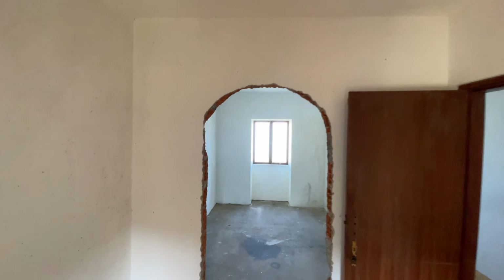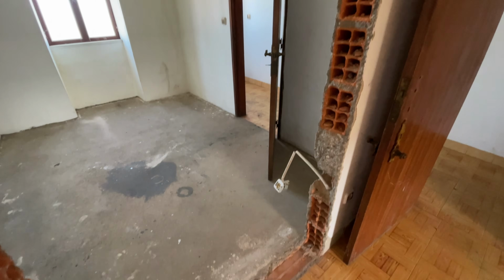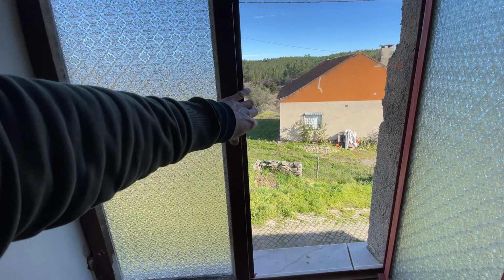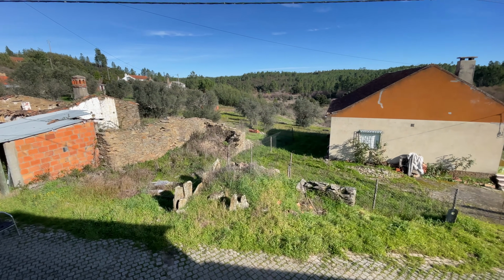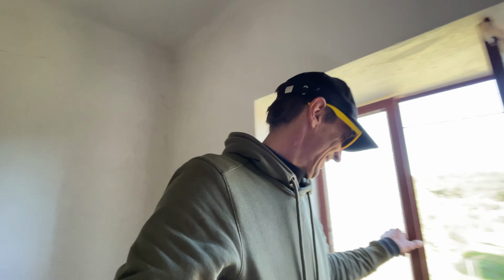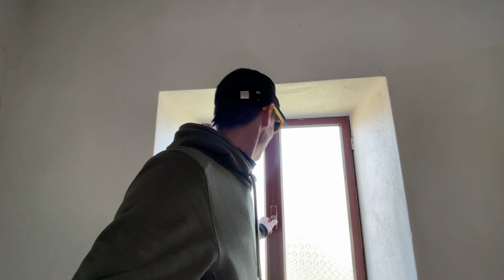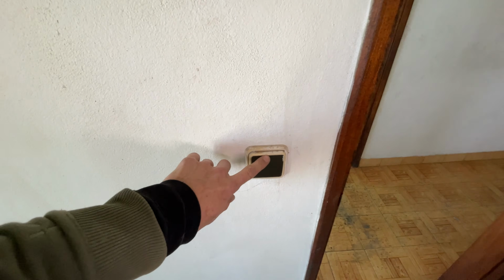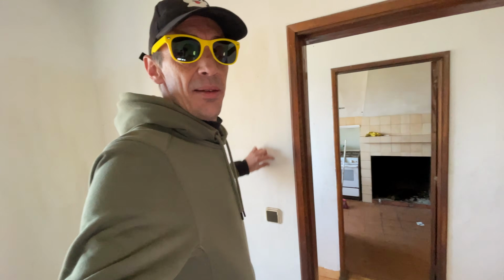So here they, I think, tried to create some bigger spaces by creating these very cool arches. They still need to be finished off though. And here's a window to the front side, with a very nice view of the center of the village. Also a lot more finished. Even has a light switch. No light, of course. Nicely put into the wall.